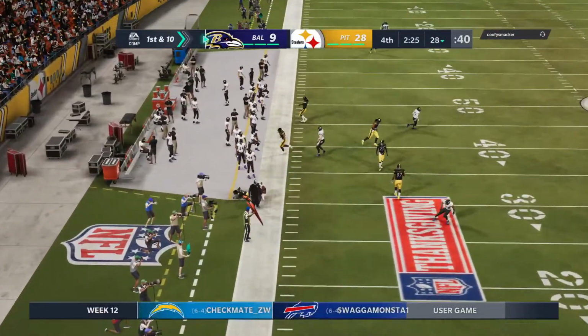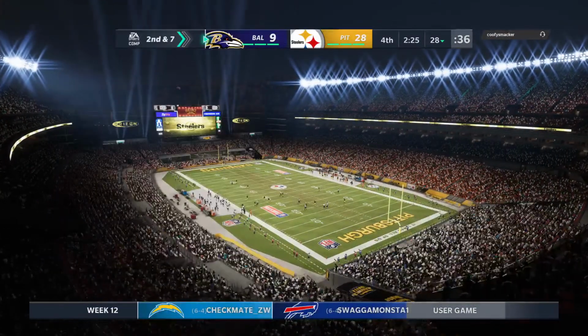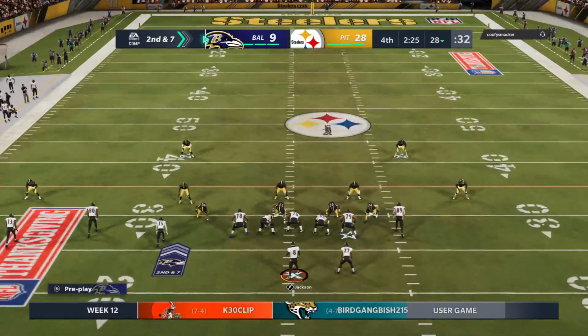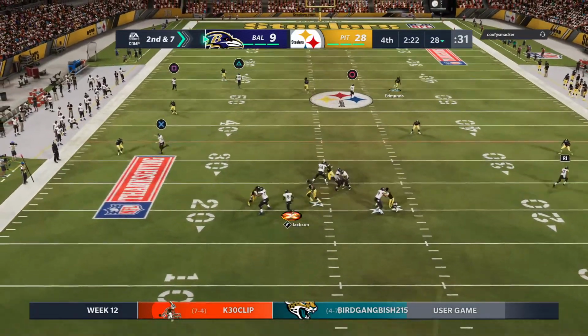He's going to take off with it. And he'll get this up past the 25 before he's out of bounds. He'll get 3 yards on the scramble there at second down. It's a pickup of 3. Brings up second and 7. From the gun, Jackson.